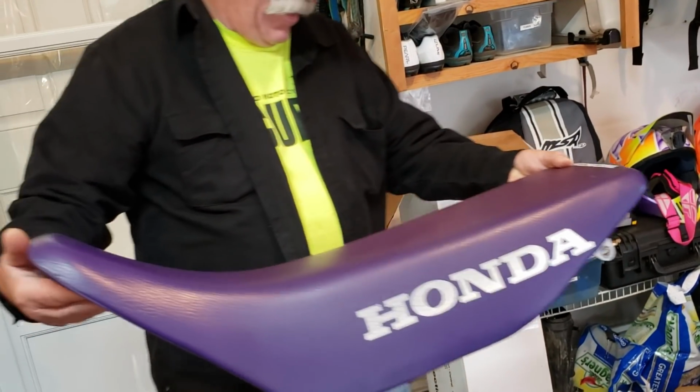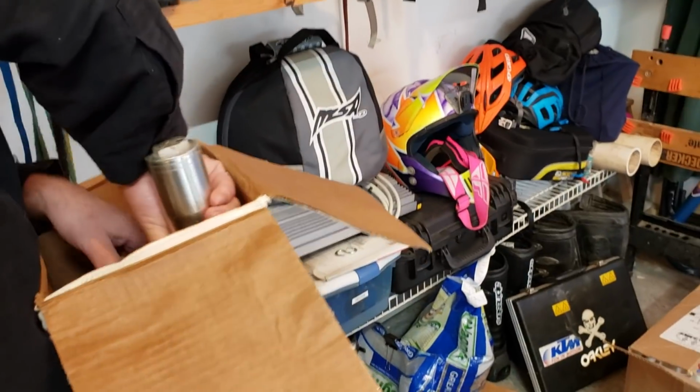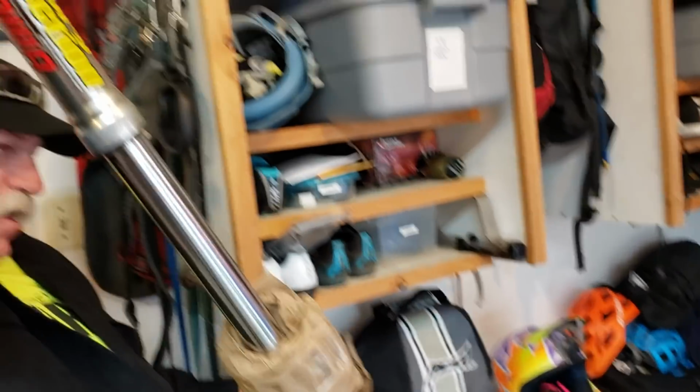You would have to do '95 graphics on the bike. That's what you're thinking of doing? Yeah, that's part of the plan. Just going to make it OEM. And then in the box, we've got factory connection suspension. These are the stock, mint original stock Showa forks that were sent out and totally rebuilt.